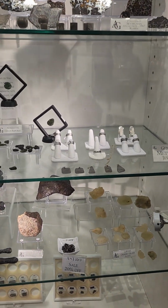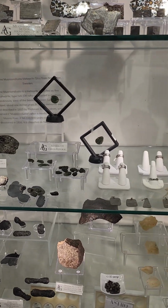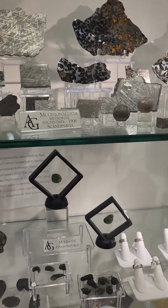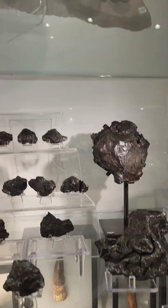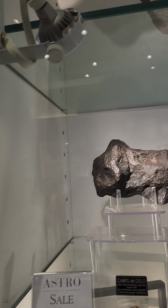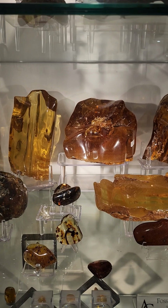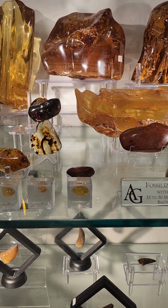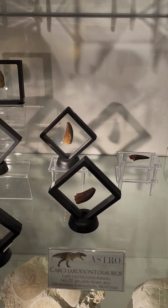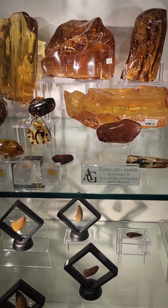Here are the fossils here. These are the Monolustia. Remind me, I have to take a picture of these. Here's the fossilized starfish. Here we have the shark's teeth and dinosaur teeth. This fossilized compound is what we call amber, and some of them have insects inside. And the last time I was here, I got myself the actual prop from Jurassic Park, as you saw in my other episodes.